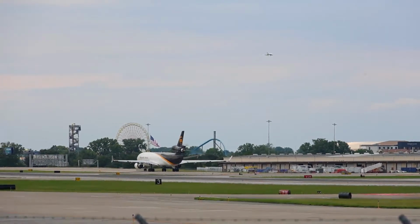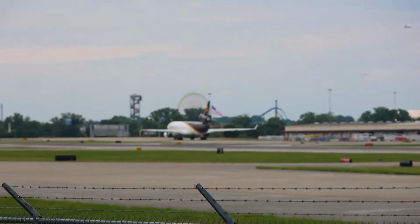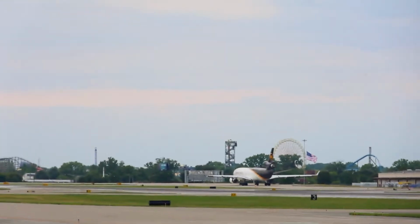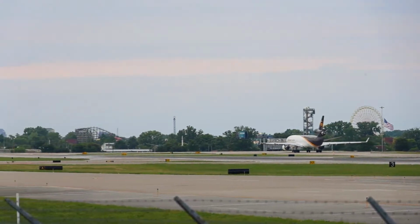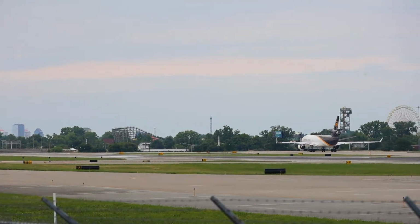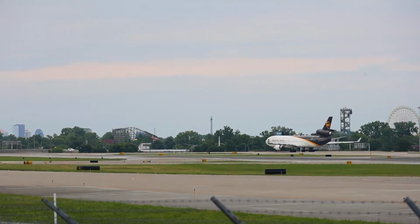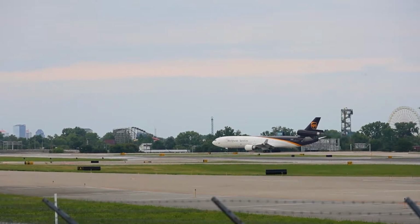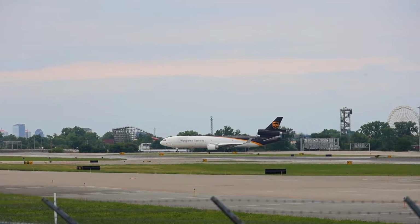We also have a KC-135 Stratotanker and a KC-46 Pegasus on the ground at SDF at this time. Hopefully those take off during the stream. That would be amazing to see. But like I said earlier, no promises on that because they never let you know when military aircraft are going to take off. You've got to get lucky to see those.